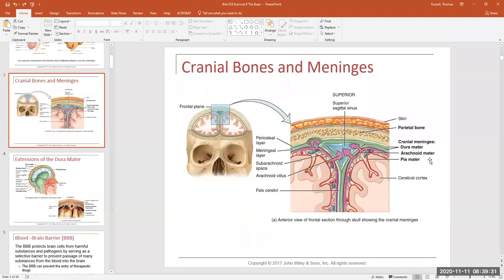Here's where I was mentioning the cranial meninges. So here is a frontal section of the brain through the skull. We can see the brain is surrounded by connective tissues, which are called the cranial meninges. It supports and protects the brain. The outermost meningeal layer is called the dura mater. It's green in this picture. It's not really green in there. It then has three extensions that we're going to be learning. The first one here I mentioned earlier, the falx cerebri, is an extension from the dura mater that separates the left and right cerebral hemispheres from one another.